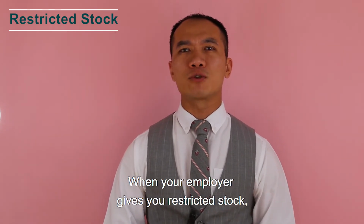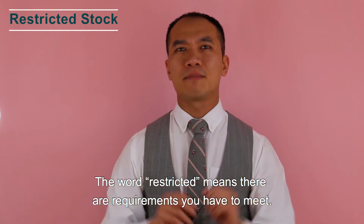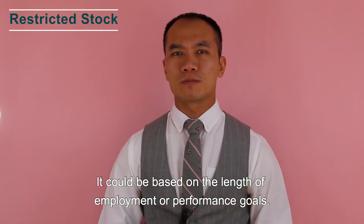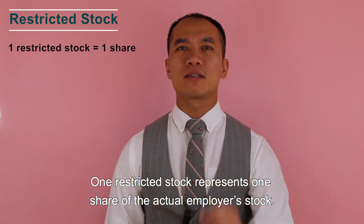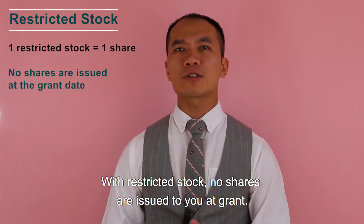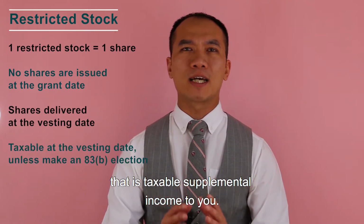When your employer gives you restricted stocks, you don't actually receive the employer's stock. The word restricted means there are requirements that you have to meet. It could be based on the length of employment or performance goal. One restricted stock represents 1 share of the actual employer stock. With restricted stocks, no shares are issued to you at grant. The shares are delivered to you at vesting, and that is taxable supplemental income to you.